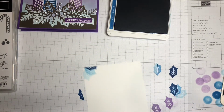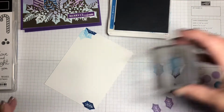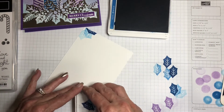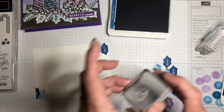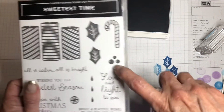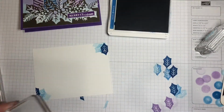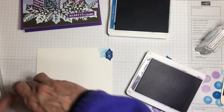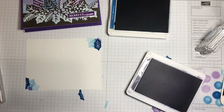So I'm going to re-ink it, stamp it off, and do my second, third stamp like that. I'm going to do the same thing up here in this corner. So I'm going to ink it, stamp it, but then I'm going to stamp it again, stamp off, and do my second and third generation. Then I have the berries ready to go. The little berries are right here. And I'm going to ink them up with the little Highland Heather ink, and stamp them right on top there, just to go with that.